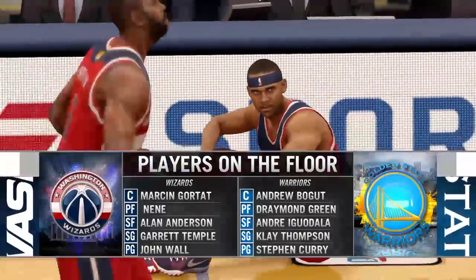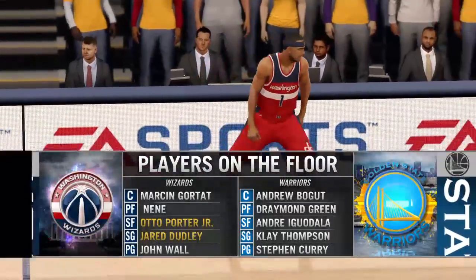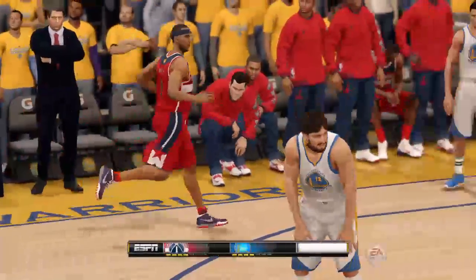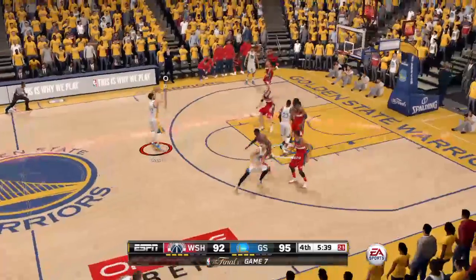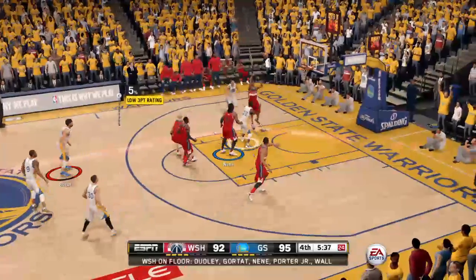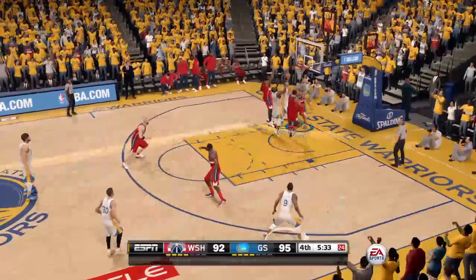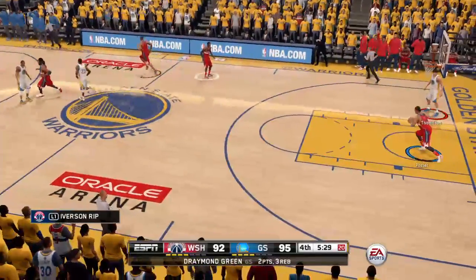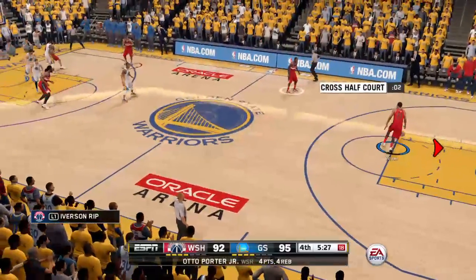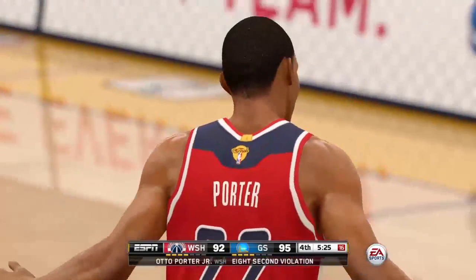And we have a substitution here. Washington Wizards, number 1, Jared Dudley, and number 22, Otto Porter. Wide open for three. Oh, a huge offensive rebound. To the rim, unable to flip it in. Driving the ball into the paint is the most important offensive tool in the game. He had a great look. He just missed it. Oh, they brought it up too slow. That's an 8-second violation.